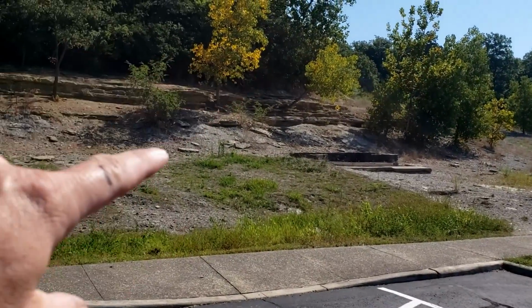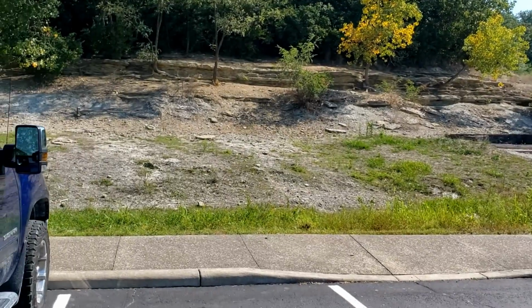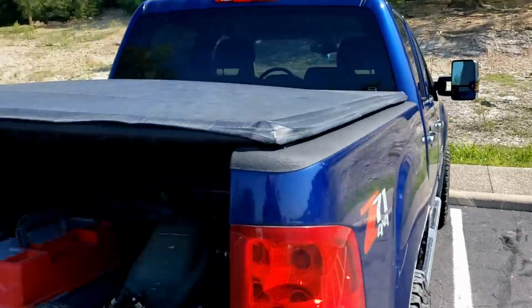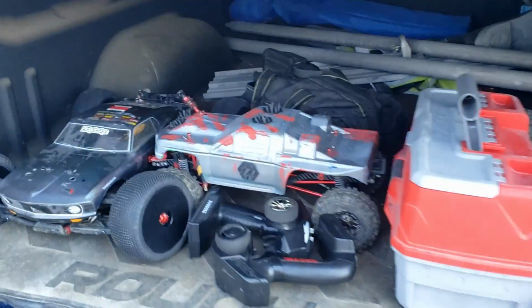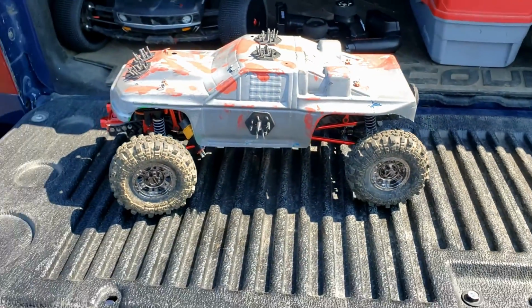I'm going to try to get up on some ledges. I'm pretty excited, man. I haven't found a good place like this in a really long time, so let's see what we can do here with the SCX-10-2 and see if we can have a little bit of fun here. Yeah, man, let me get it set up.